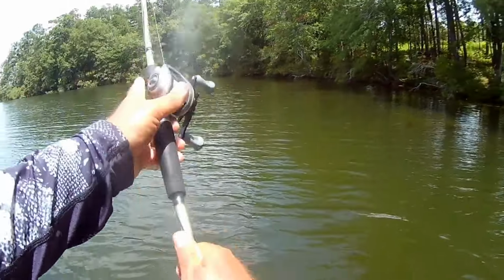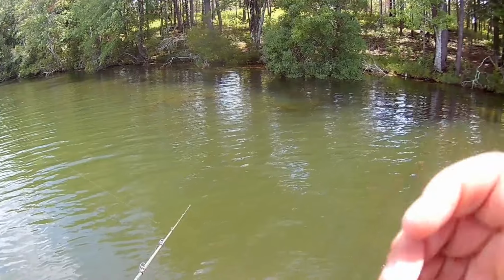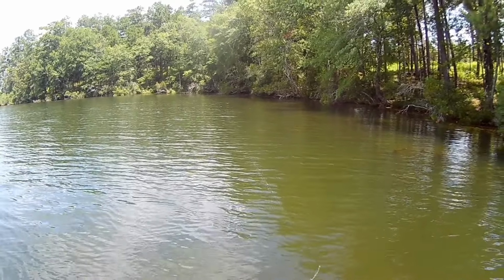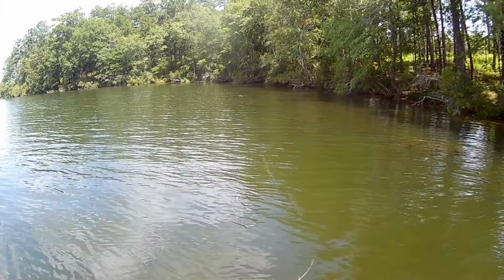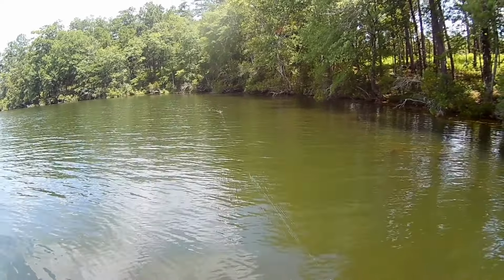All right, still working with that spook. We're trying to work this weed edge here. We've got a weed edge right here along the bank. We've got some flooded brush. And it's got a hard line as that water gets deep and drops off. And that's kind of where we want to work. We want to work on that hard edge right there.